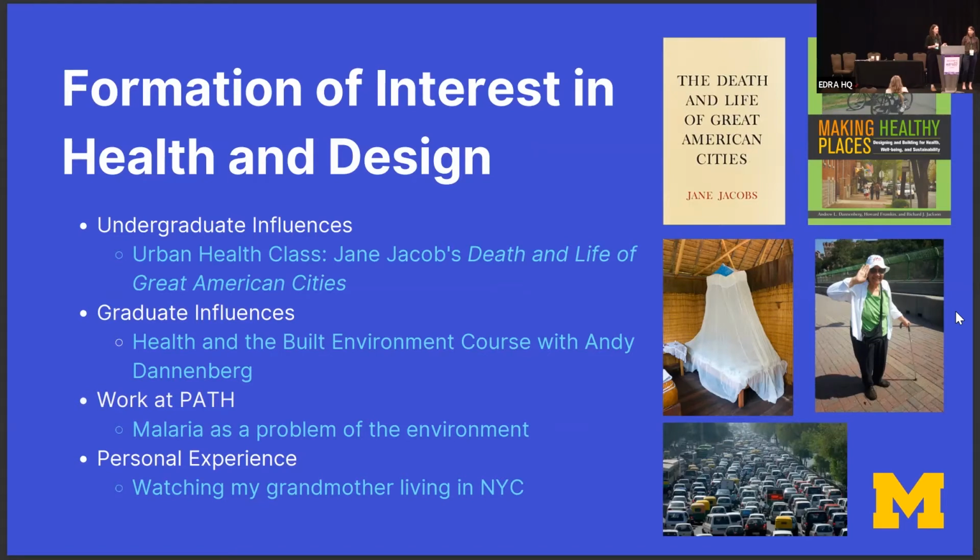So I was working on malaria, which I think of as a disease of poverty and the way that poverty manifests itself through the built environment. So that's how people live and how they're exposed to mosquitoes, and also how far away they find themselves from health facilities that can treat them if they get malaria.